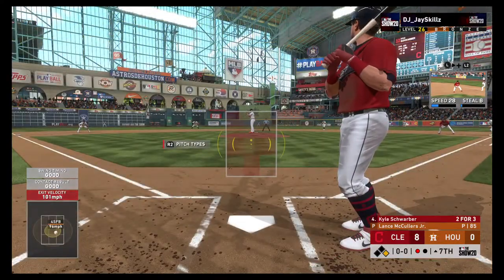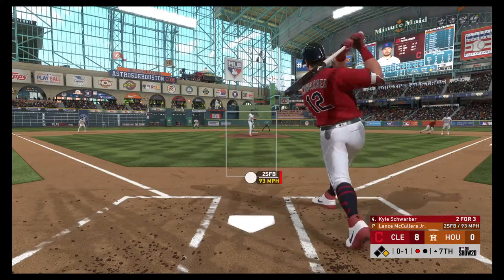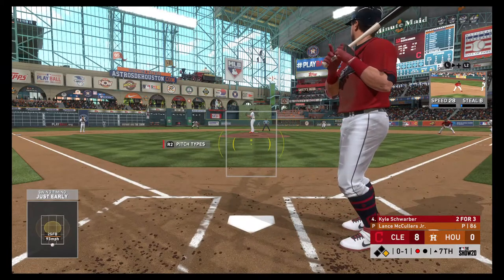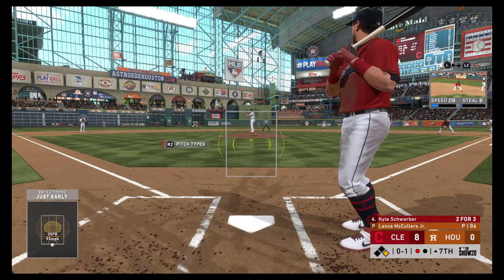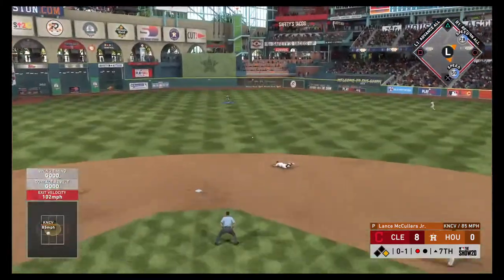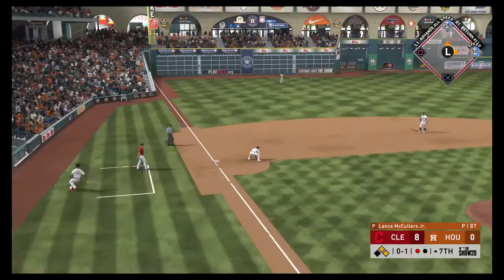Now batting, catcher, Kyle Schwarber. As the first pitch to him is swung on and missed for strike one. He's 2-for-3 and looking for more here. Hit hard on the ground to second. He gets dirty, but he can't get there, and it's into center field.